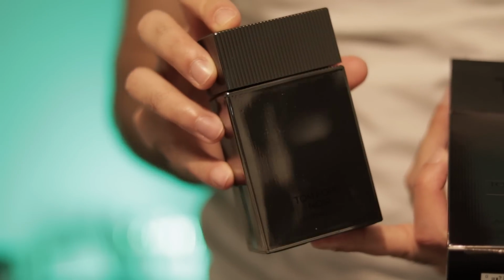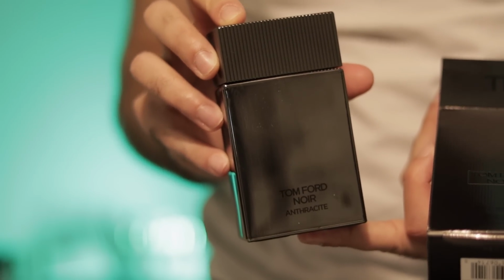So it's kind of on the tail end of discontinuation, so try to get it if you can. If you like the scent profile, let me describe it to you. Again, it's a 10 out of 10 that I don't think everyone will like. But objectively, I do think this smells like a private blend fragrance. I feel like this easily could have been their private blend.